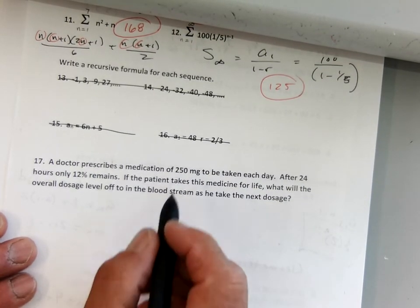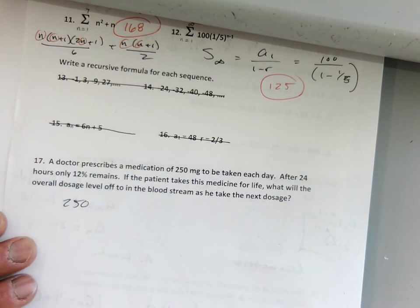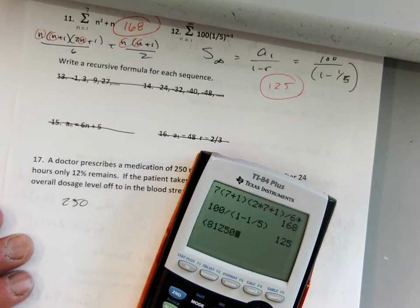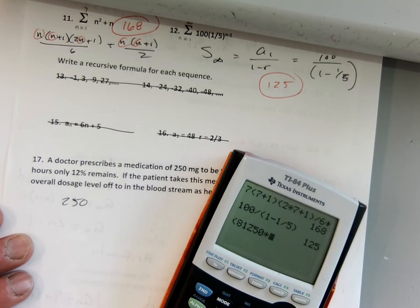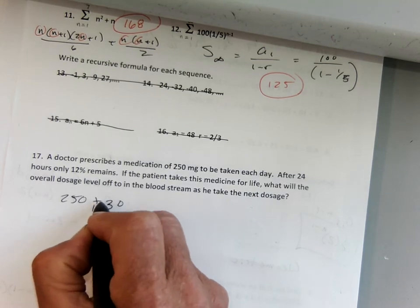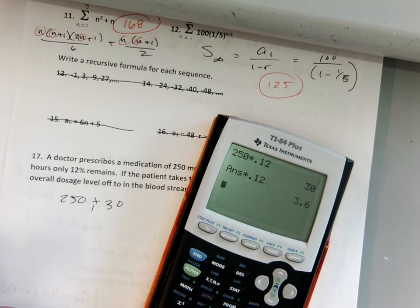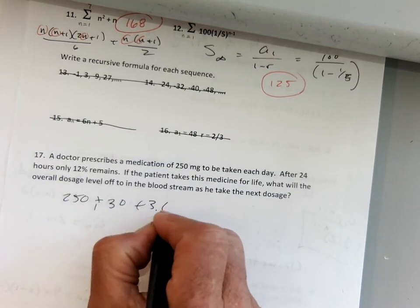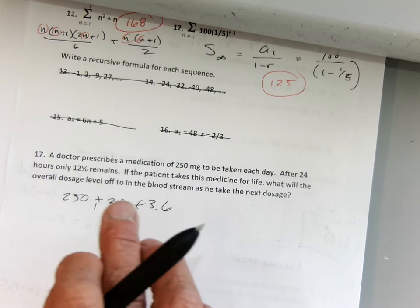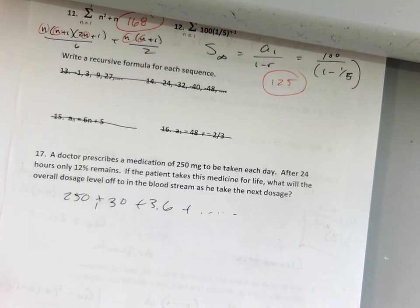This is to infinity because you're going to take 250. And then after 24 hours, only 12% remains. So then the next one would be, let's see, 250 times 0.12. Hold on, 250 times 0.12. So the next dose is 30. But you're going to add those because you've got yesterday's dose and now today's, and then times that by 0.12, and you get an answer of 3.6. So you add them because that's the day before yesterday and today, and you keep adding until you get smaller and smaller pieces. So it really is an infinity problem.